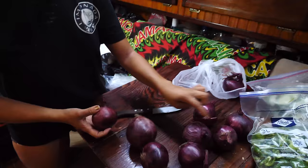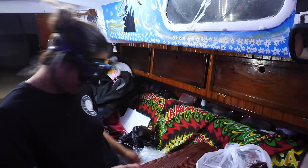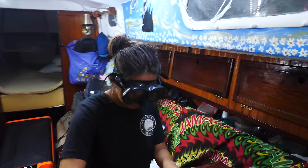1, 2, 3, 4, 5, 6, 7, 8, 9. This is such a great way to cut 11 onions. Like, seriously, it looks interesting, but this is such a great way if you don't wanna cry.